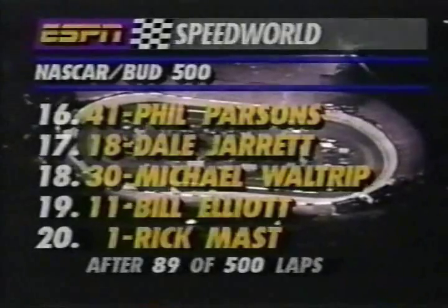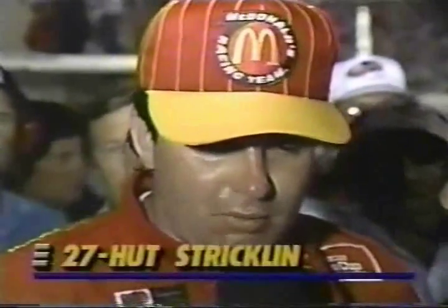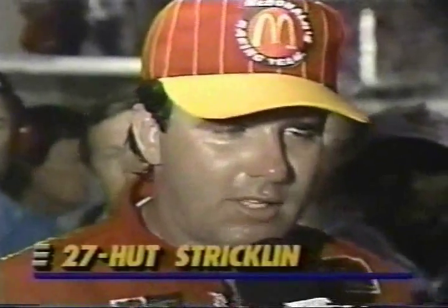Jerry Punch is with the victim of our latest crash, Hut Stricklin. Well, a bite has been taken out of his Big Mac Thunderbird here, Hut. Fortunately, you look to be okay. What happened out there? Jerry, me and the 24 car, Jeff Gordon, were running nose to tail there, coming off turn 4, and he got against me a little bit coming off turn 4, and you're running so fast here, it really doesn't take a whole lot. But yeah, that's really a shame. Mr. McDonald's Thunderbird was really running good tonight. We felt like we had a shot at it, but it just wasn't to be.